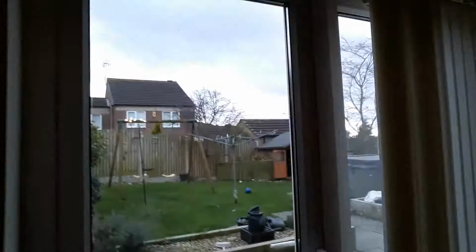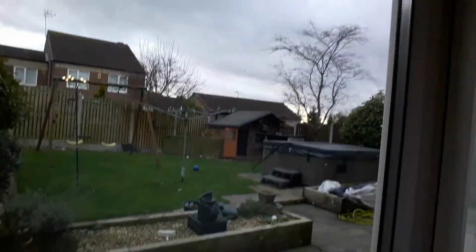So I've put the table back up. This is all going to go. We're going to have another 2-seater settee here maybe. This TV is going to go. These are our pictures. Another view of the garden, as is.